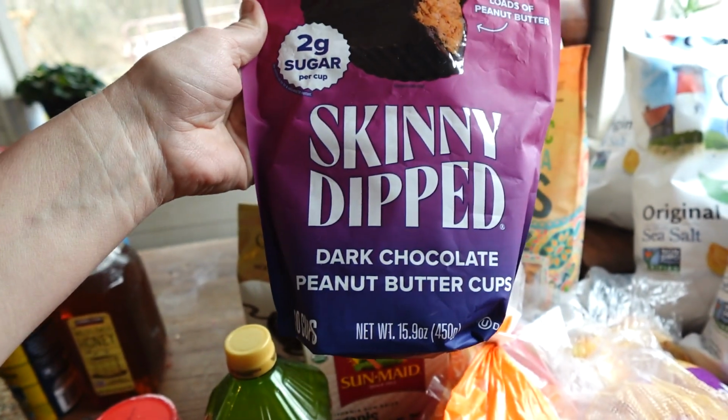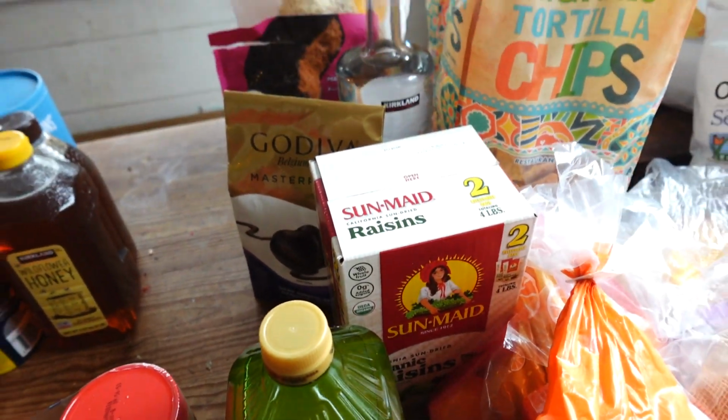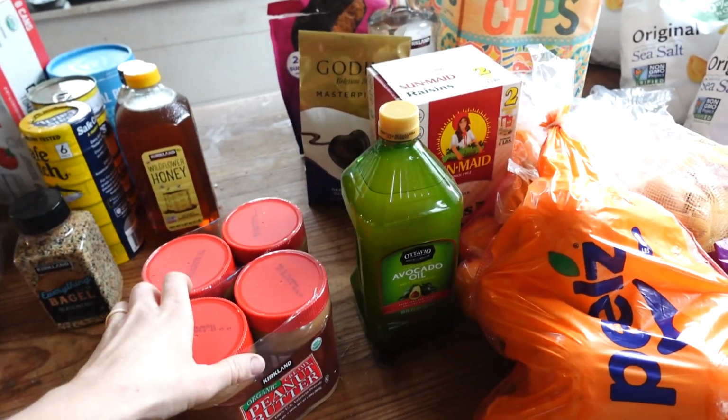Anyway, they're really, really tasty. It's hard to stop eating them. Another one of those treats that, just love it.